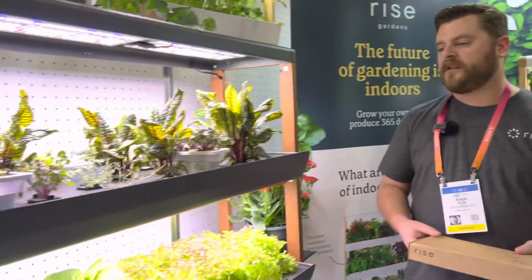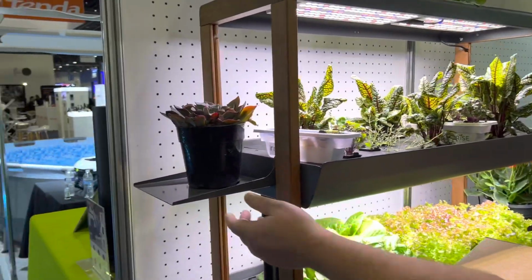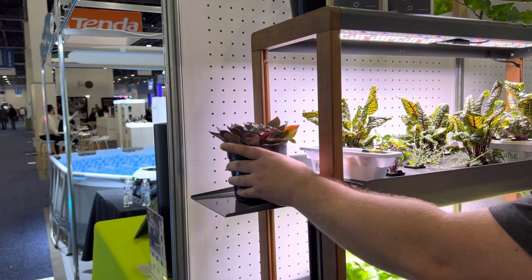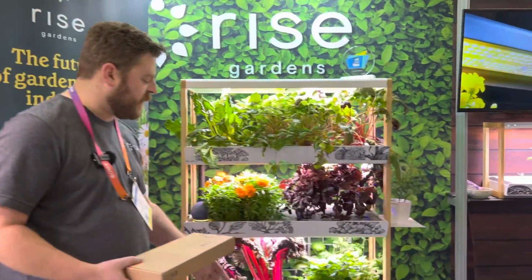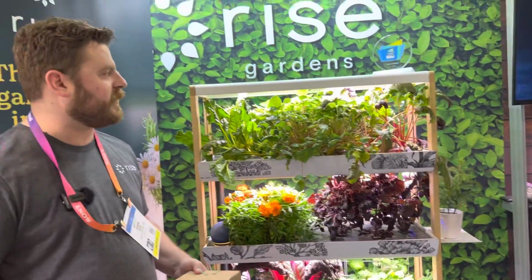We also offer accessories like trellises and plant stands for more of your plants. Oh right, I noticed you said this was going to go on sale soon, like an add-on. Yes, we're testing out some fun accessories here. This is a plant stand for house plants. It keeps them near the light, so it really decorates and adds on to the garden. We've also added on some fun little magnet decals here. We're exploring that too.